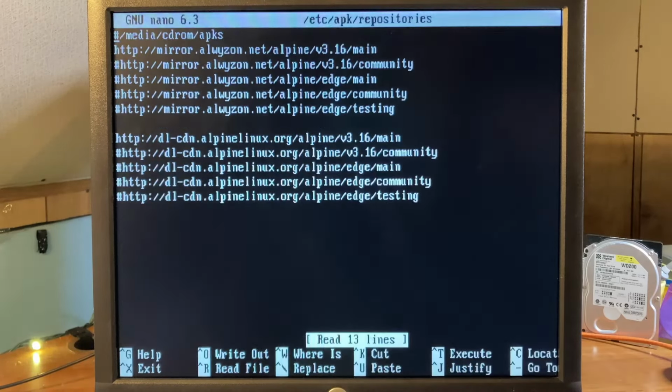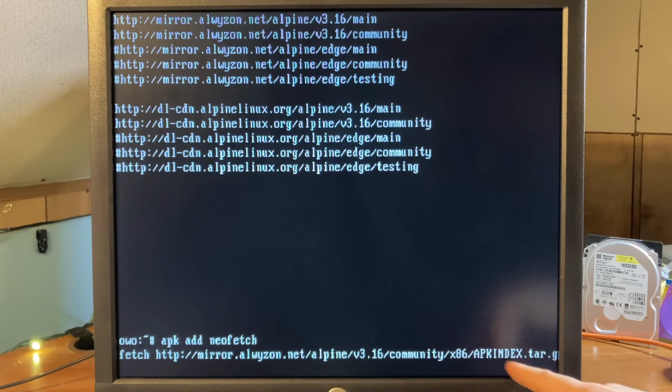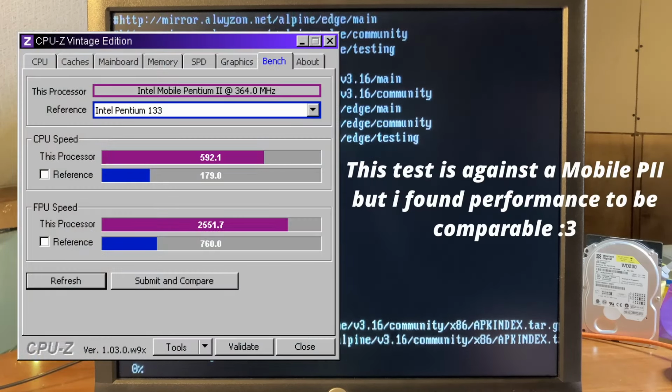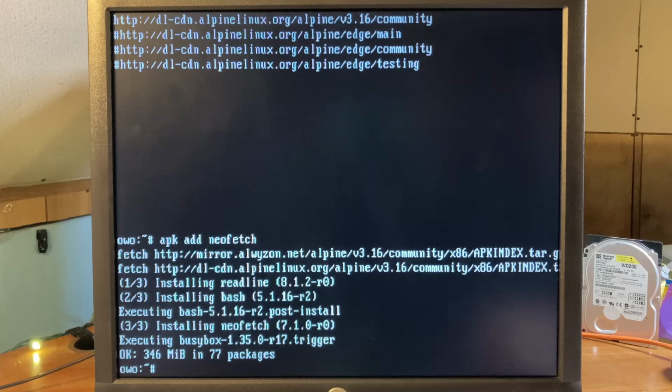Guys, it's... Ah, that's so good! Okay, so we're gonna want all of the stuff. I do not care about viruses. Okay, maybe stay out of the edge stuff, though. Edge later. Community. Okay, so now it's fetching the APK index. So this is like sudo apt update on apt, I'm guessing. But what I'm getting is that APK is much more efficient than apt, because we're actually able to download things, unlike on the Pentium 2, which, by the way, is multiple magnitudes faster than this CPU, and yet it's apparently running just fine. Are you telling me on this Pentium we're going to be able to run Neofetch?